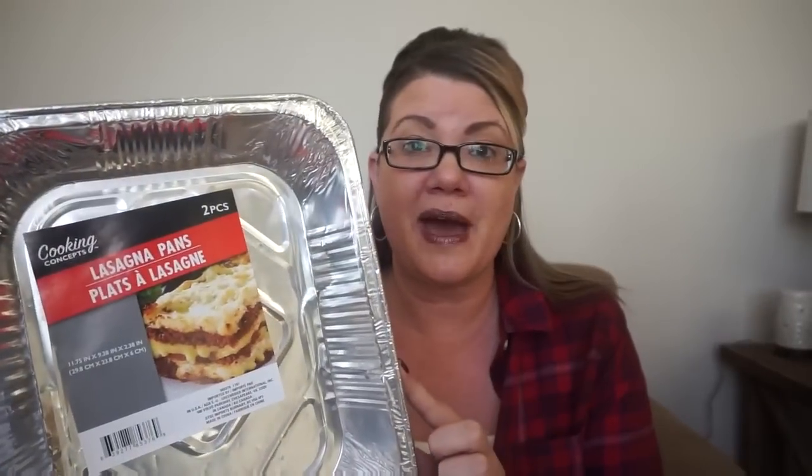And this one is a 2-pack. They come in so many different sizes. So whether you have take-home containers, like if your guests are taking home food or things like that, there's always something that will work at the Dollar Tree.